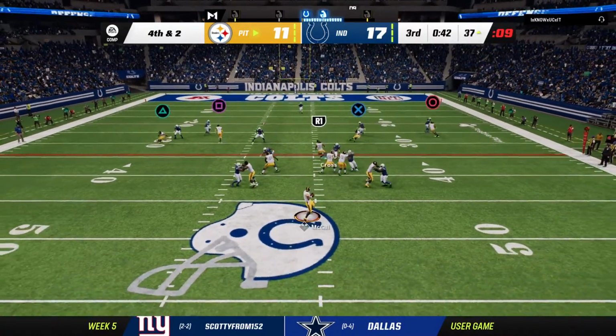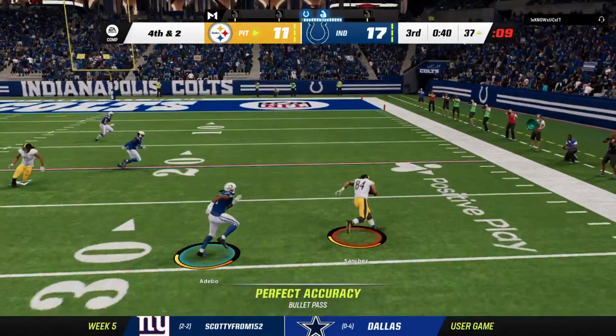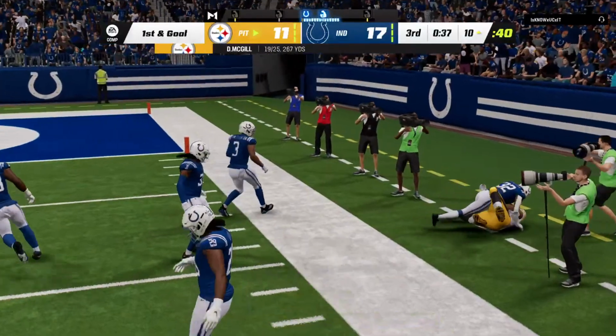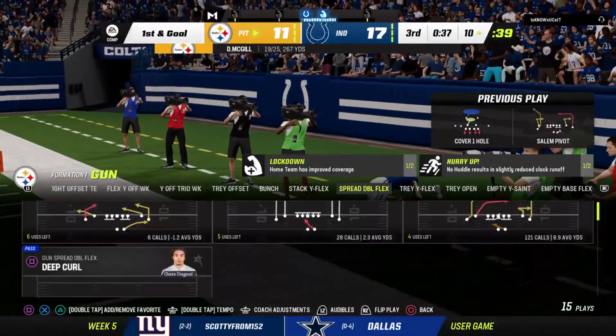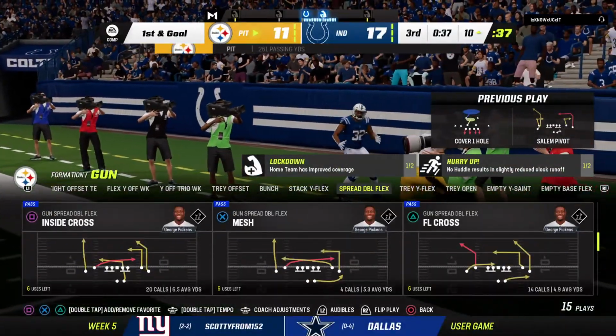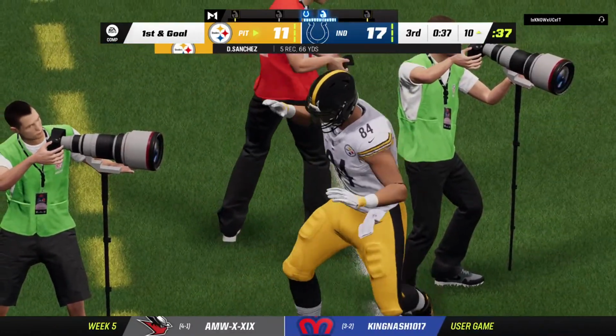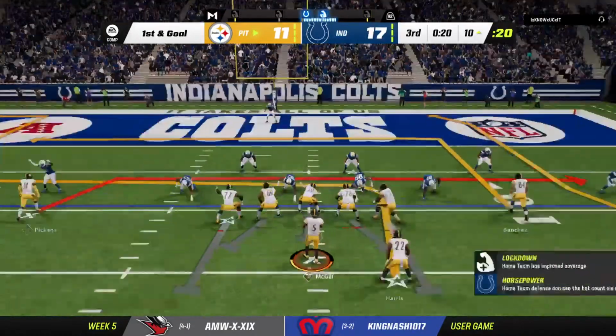On 4th down, McGill. He finds his man, complete. It's Sanchez. And he is out of bounds right around the 10-yard line. Wow, 1st and goal, and defensively all they can do is shake their heads. Not only did they allow the conversion, but a big play as well.